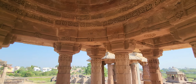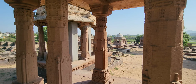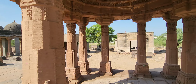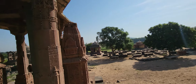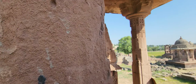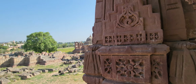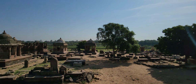So beautiful. These pillars. Hop from one to the next. Walking around. Oh, a little stuck here. Let's see if I can squeeze. Whoa, through here. All right. Oh, thankfully there's some stairs.